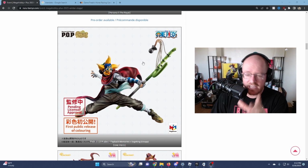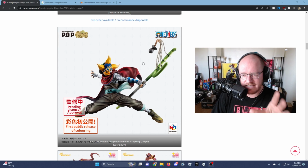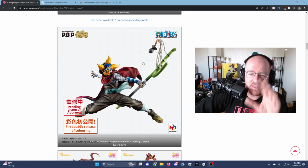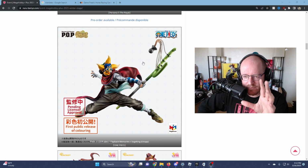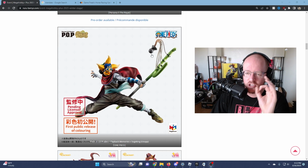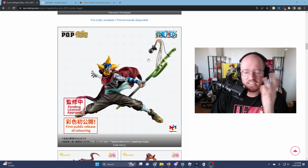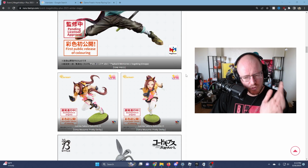The detailing on it is super good. I like the bandages, and I specifically like the shading on all the color on his outfit. And a bonus point here, it looks like he just fired it from his slingshot, fired something at least. And look how the strings are. That is so cool. So I love Portrait of Pirates. If you haven't seen the line before, it's really, really good. Take a look. We have Uma Musume Pretty Derby.